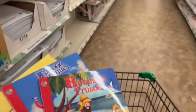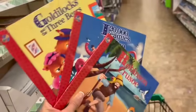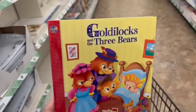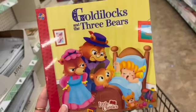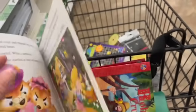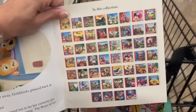Find those cards that I was looking for at the store. I knew I should have grabbed them last time I saw them. I think I saw them in Miami, but anyways, I found these books. I've been trying to collect them for a really long time. So I found Goldilocks and the Three Bears. There's actually quite a lot in this collection, I believe. The little classics. So cute. It's hard to do this with one hand, but it shows you the whole collection here.